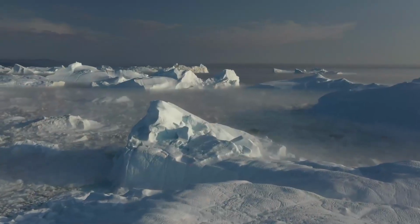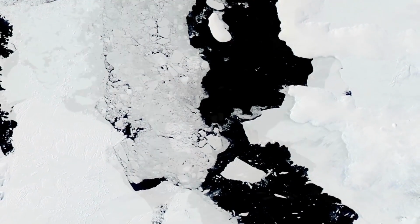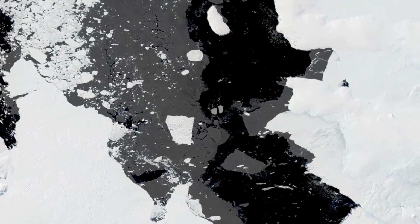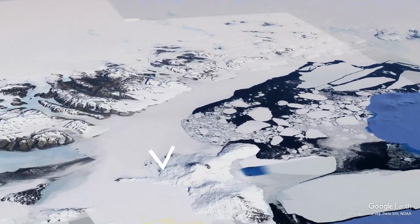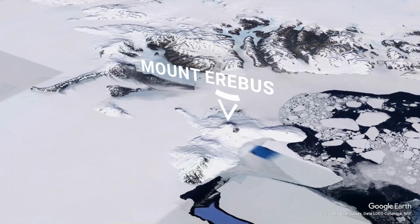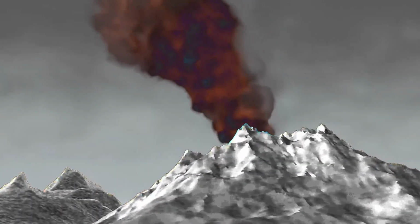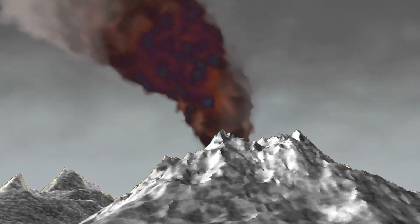Only 2 of the Antarctic volcanoes are officially classified as active now. And it would take a whole series of eruptions, decade after decade, to seriously impact the whole world. Mount Erebus, one of the 2 Antarctic volcanoes currently in action, proudly bears the title of the world's southernmost active one. It has been continuously erupting since at least 1972.